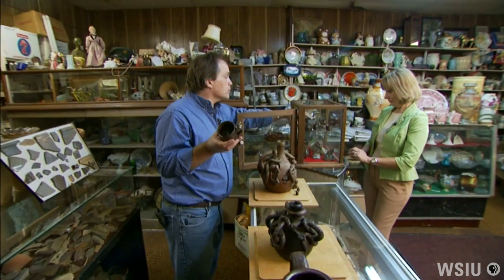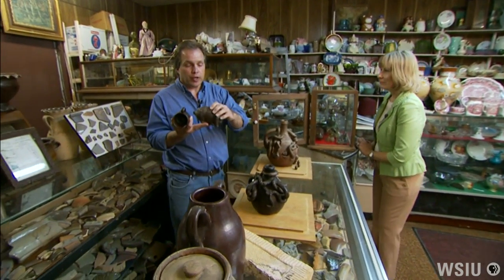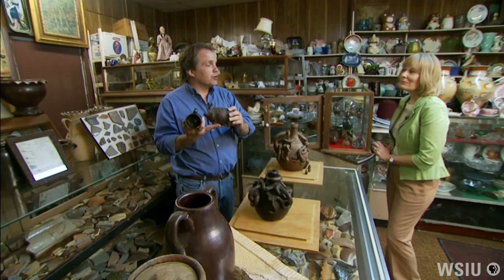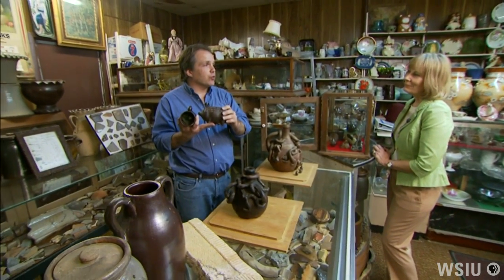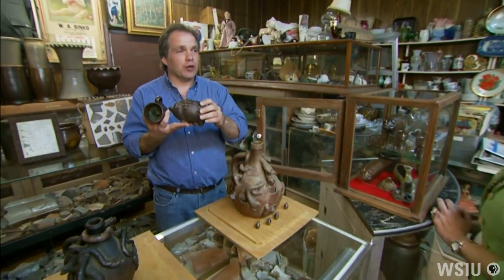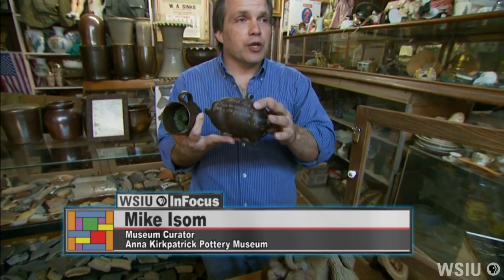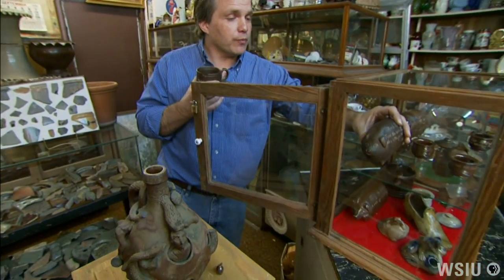Actually, this pig was a local pig that was purchased by local people. They traveled to the World's Fair and bought the pig, and brought it back to Anna, and it descended through the family, and I was able to purchase this a few years ago again to keep it in town, and it had a pretty long travel.